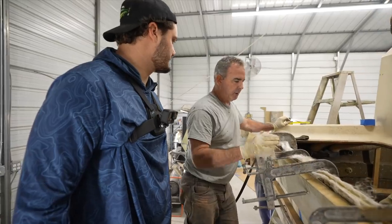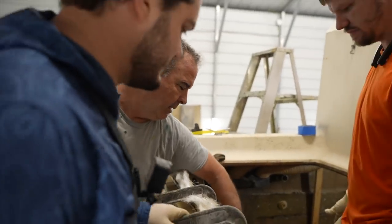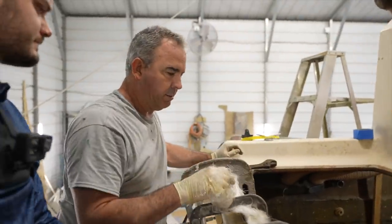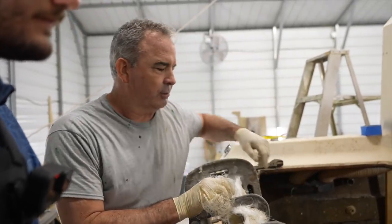Like I said, tomorrow we'll come in and it'll be fully cured. We'll come on the inside and fiberglass the front side of the transom. And once we feel like everything's good and solid, we'll probably move on to the motor mounts next. Okay. That's all the interior of those rotten.